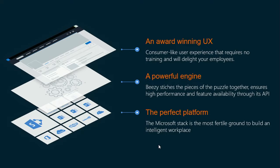They can customize the branding and the user interface of Beezy by using what we call branding packages, which are mostly CSS and JavaScript files. So every time we release a new version, and that is quarterly, this version doesn't affect the branding package. It only affects the middle layer here in the diagram, right?